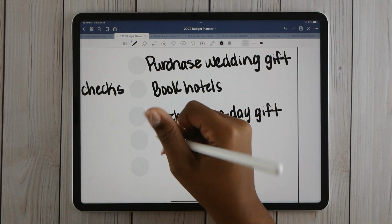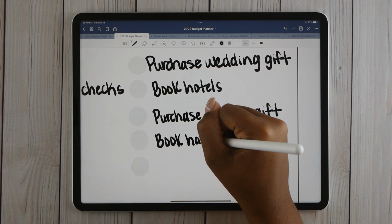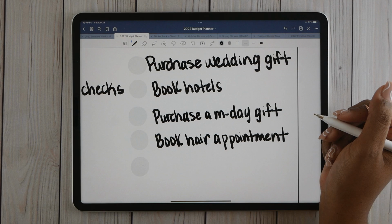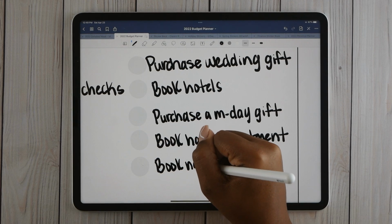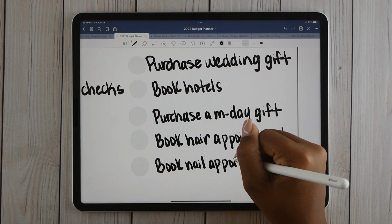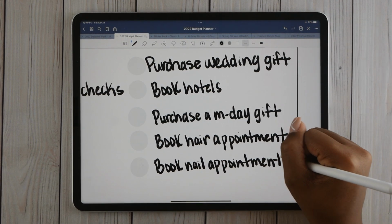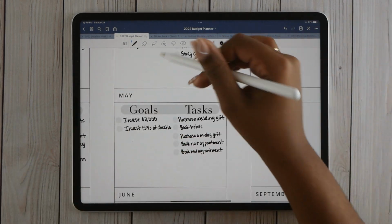I probably do need to book a hair appointment and nail appointments for the wedding. I'm actually in this wedding, by the way, the May wedding, the matron of honor. Book hair appointment and then probably book nail appointments. These aren't really family things, but obviously things that do have to take place, so that I'm not looking like who shot John and forgot to kill him at this wedding in particular. So anyway, those are the financial goal tasks that we have.